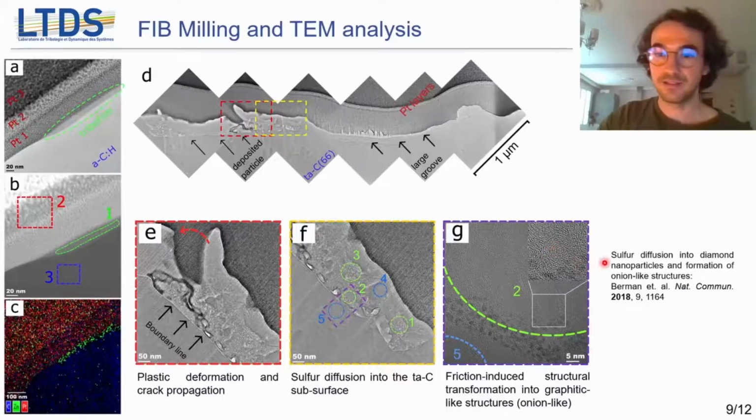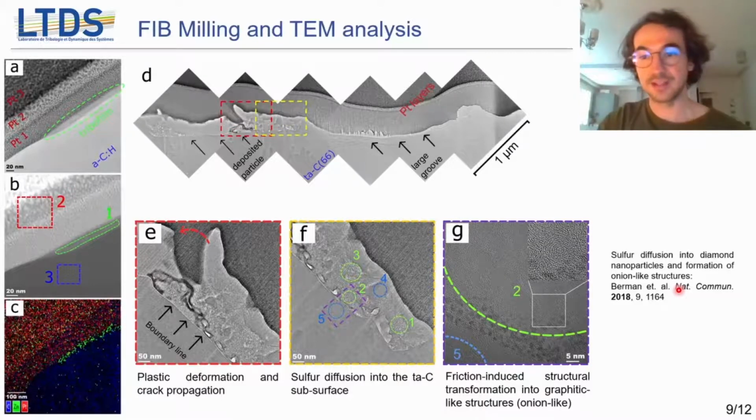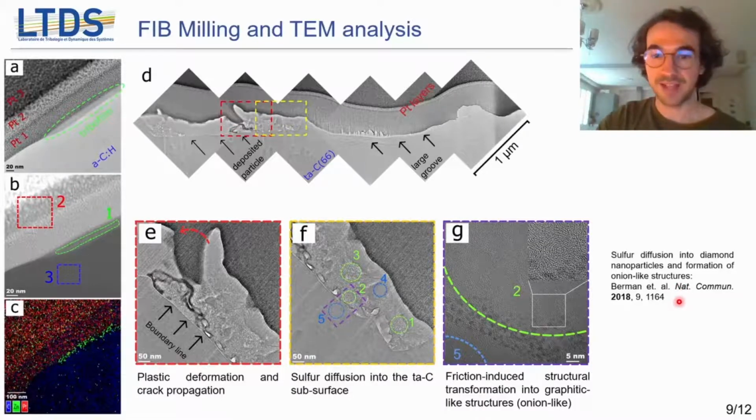And this phenomenon of sulfur diffusion into diamond nanoparticles and formation of onion-like structures has already been seen before by Berman and colleagues. Although in their case, this phenomenon occurred at the sliding interface and led to superlow friction, whereas in our case, it is occurring not only at the sliding interface, but also in the subsurface of the material, and is causing wear and high friction, so quite the opposite tribological effect.